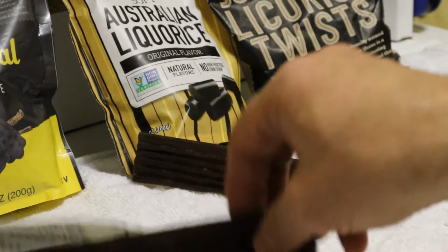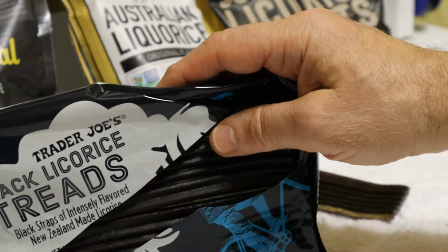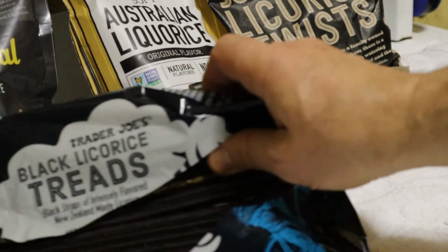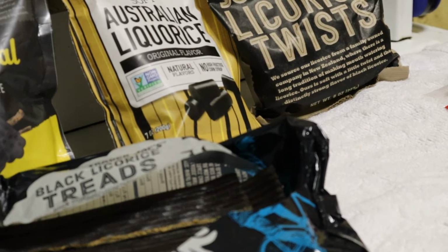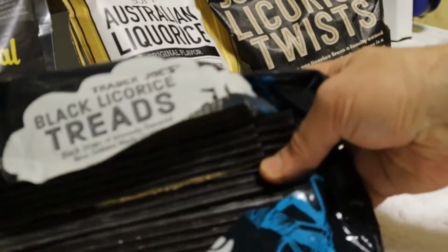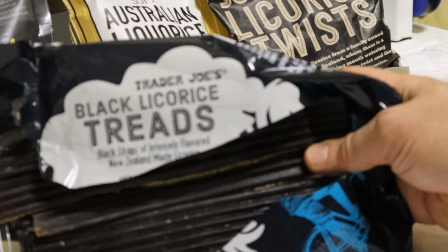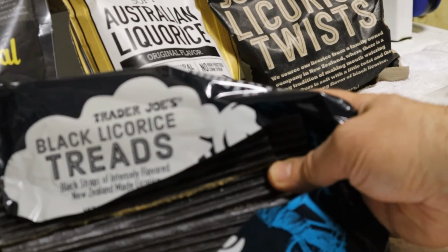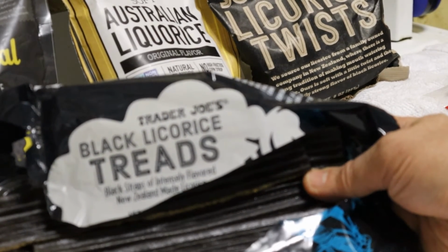Wow, soft. It's definitely softer. There are the black treads. Yeah, it's softer. Let me see if it has intense flavor. Is it intensely flavored? Yeah. Wow. I'm getting a finish on this. There's a little anise, but I believe it's also licorice. Interesting. This one's mild, and yet it has some intensity. Wow.